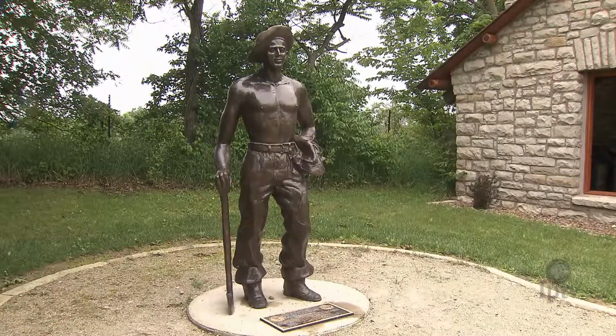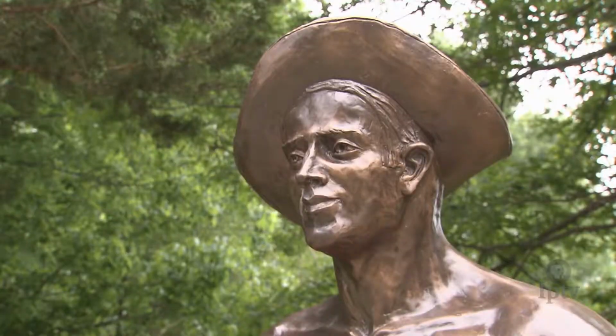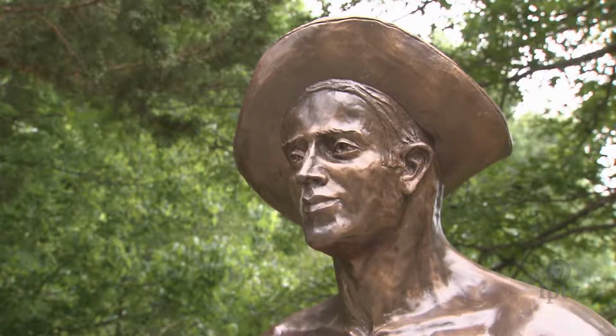The Civilian Conservation Corps worked here in the 1930s and the 1940s. They built almost all of the stone structures in the park. I think there's upwards to like 47 different structures that they started. They did wonderful work, and it's there for generations to come.